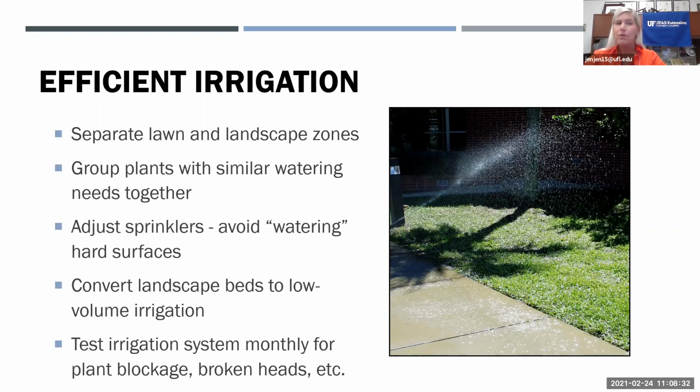We also want to make sure that we group plants together with similar watering needs. So you want to put your water-loving plants in one location and your drought tolerant plants in another location. Make sure that you're always adjusting your sprinklers and try not to water the hard surfaces. I always get a little disturbed when I see an irrigation system and the sprinkler is watering the sidewalk or the street. That's just a waste of water. The water is not going where we need it, which is on the plants.